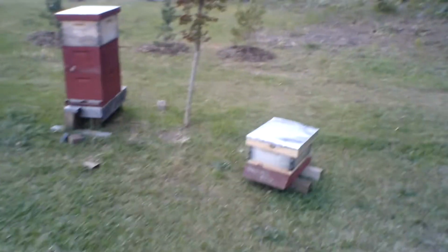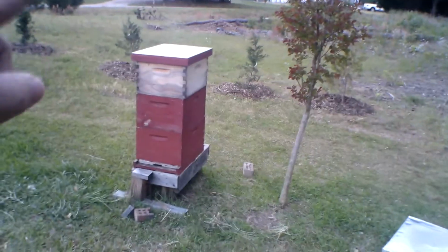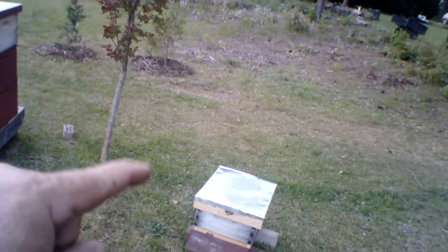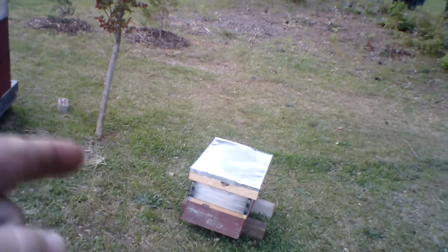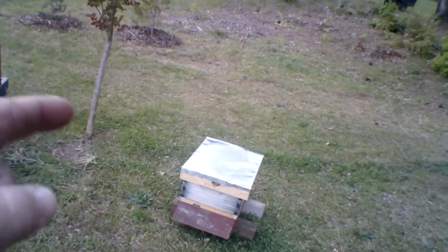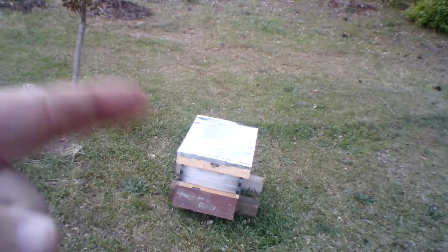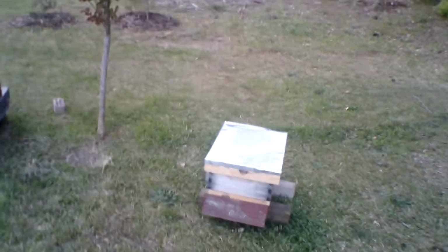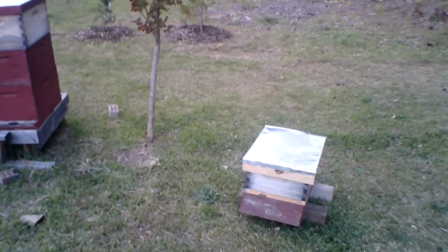All right, now about this little box here. That guy was on top of where the other deep super is there. It had frames in it, but no foundation. So the bees, doing what bees do, they decided that they're going to make their comb in the direction they wanted. So instead of going long ways down each one of the frames, they went this way across the frames and made this weird looking comb.